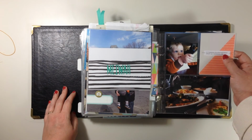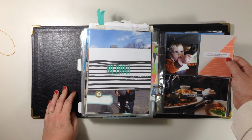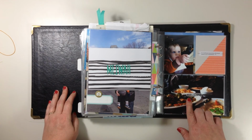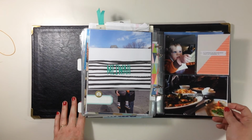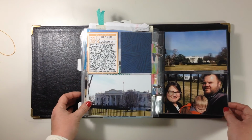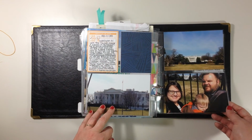So I just kept the fortune that my son got in his fortune cookie, and Tiny attached it to a 3x4 card there. I used the Kelly Purkey Big Bite stamp set to stamp out #delicious onto some vellum, and then Tiny attached it to that photo of our food. And then kind of talked about our visit to the White House with, again, that in a creative bubble journaling card.